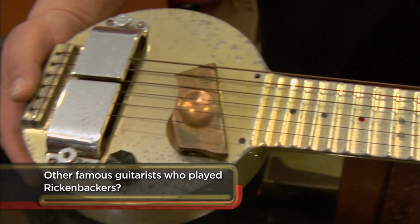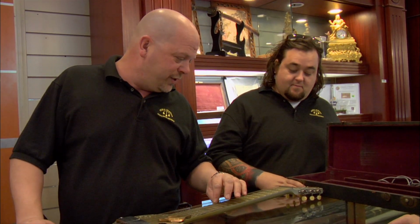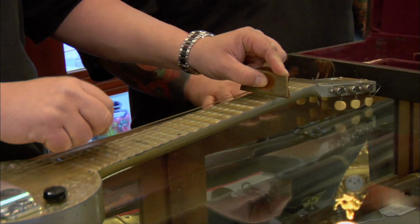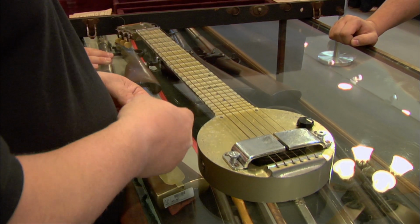Have you ever played it? I've never played it, but I did hook it up to an amp once, strummed it, and it did work. How did it sound? Sounded like an out-of-tune guitar. With these old strings, I don't even know if it would tune. And you know what this is? No. This is for holding the strings down. That would go with lap steel then. Yeah, and I can't play anything either.